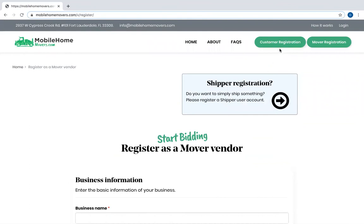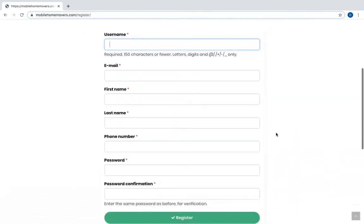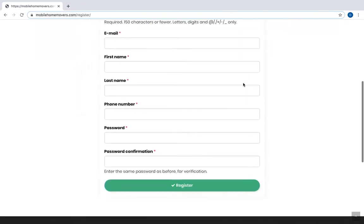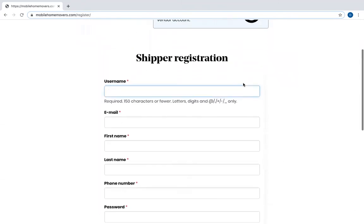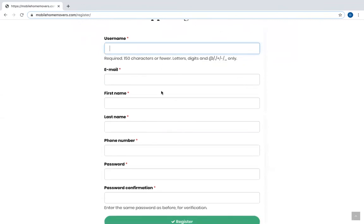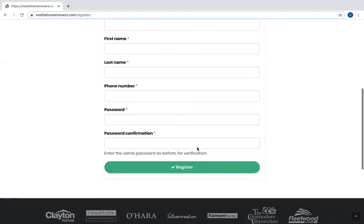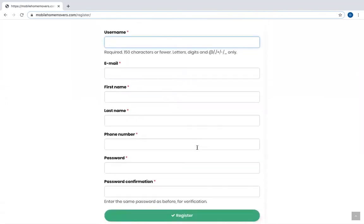Yeah, just for fun, let's go see the customer registration. What can be done there? Sure. So yeah, actually they decided not to do the Gmail account or Facebook registration, which is understandable, because probably for this kind of service you want a little bit more information on your customers. Correct. But it's also very easy: username, email, first name, last name, and you're done. You can start buying or loading trucks, and doing whatever you need to do. So this is very good. I feel like this definitely is a success.